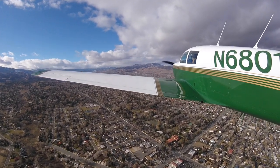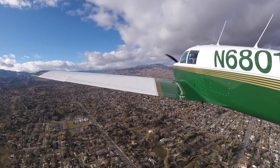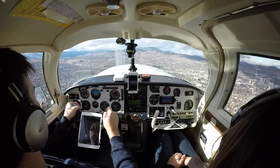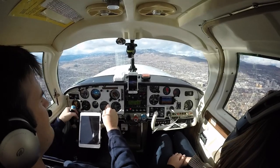All right, flaps are up, put that back down. I'm going to go ahead and put it at 2,500 RPMs. Throttle's full, locked. 1,000 feet per minute right now. Not bad for 5,000.